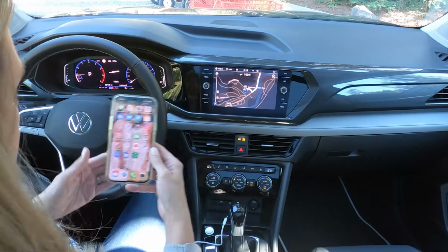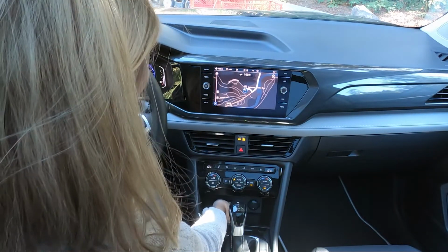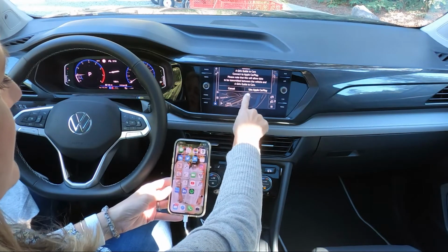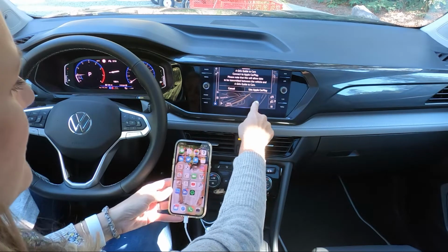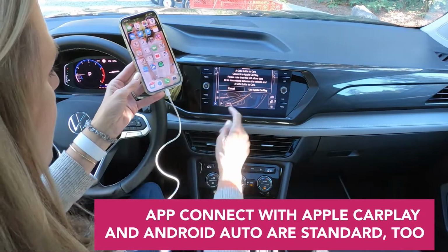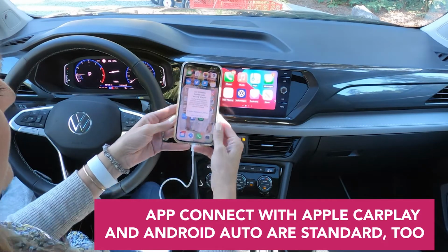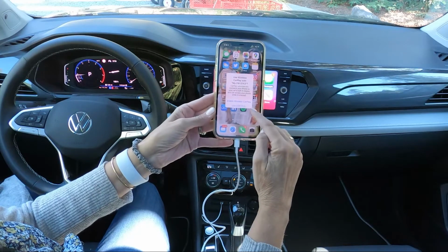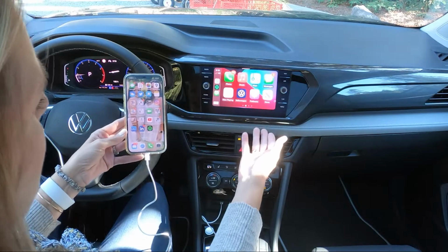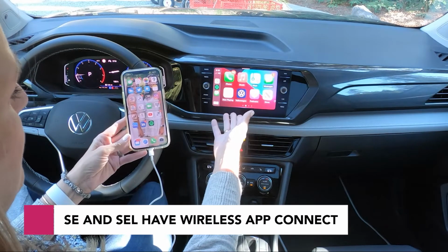Another feature that's really helpful is to be able to add your iPhone or Android Auto phone to the App Connect system. So Volkswagen has an App Connect system that allows Apple CarPlay or Android Auto. To activate it the first time, you just plug in using a wire. But after that, and you allow your phone, you can see here it says enable wireless CarPlay or USB only. So I can enable wireless CarPlay, and now every time I get in the car with my phone and Bluetooth activated, Apple CarPlay will come up on the center screen.